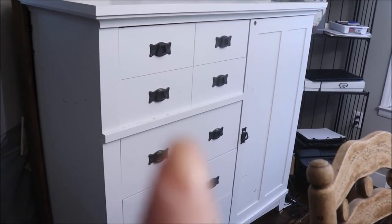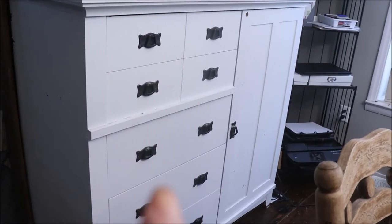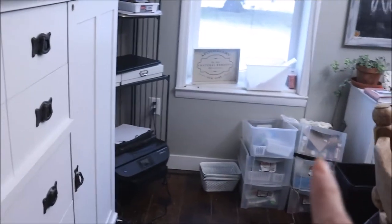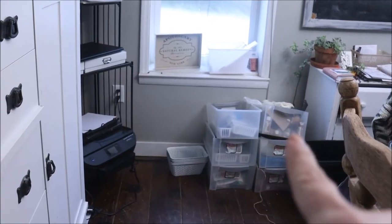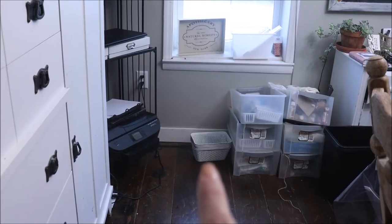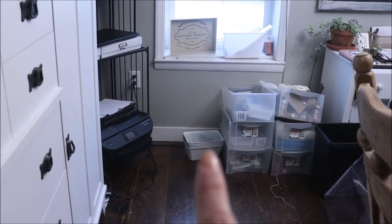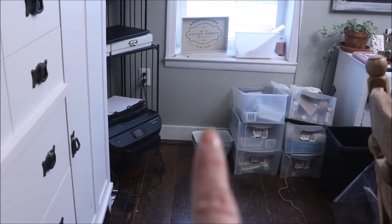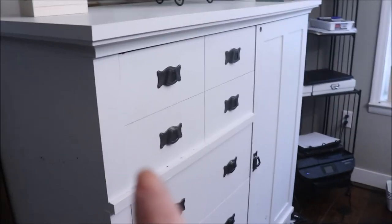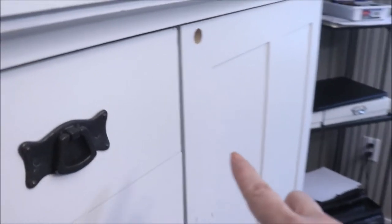Now we're going to get started with the craft cabinet. The craft cabinet drawers are empty and everything is sitting over there in the bins that I brought down from upstairs. I also changed out my receipt holders. That's the little pile of bins there on the floor. I did have them over on the built-ins, but I changed that up and I'm going to be able to use them in here for some organization as well. So I'm just going to go ahead and get started with that.